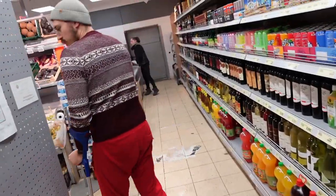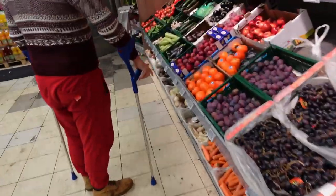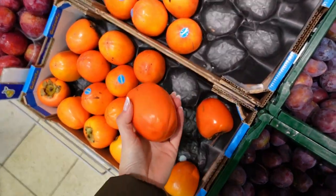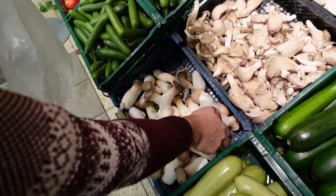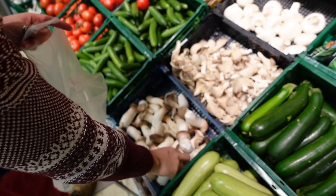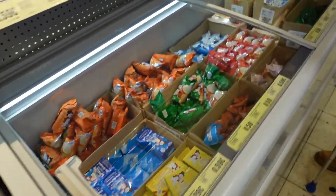Are we getting ice cream? Yeah. I do want a persimmon. You know that I love persimmons. Even the vlog knows that. We were looking for these mushrooms in all the shops around us and couldn't find them anywhere. But now we finally found them. They're 15 euros per kilo.